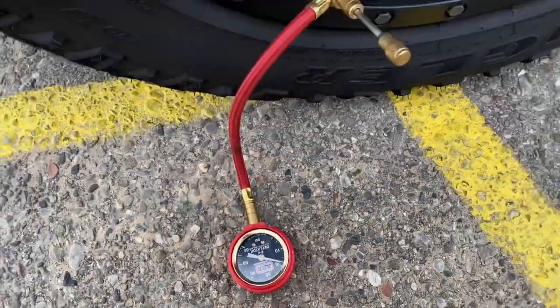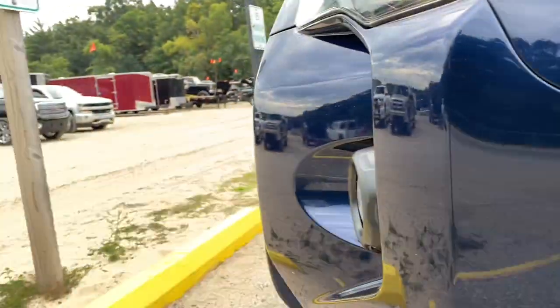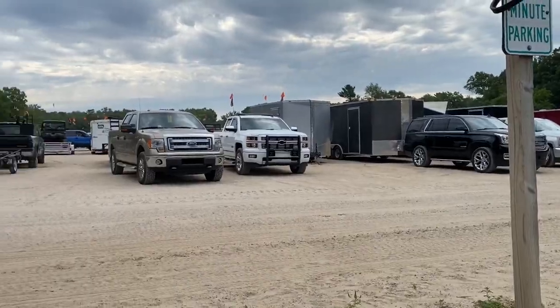See if we can keep going. Tons of cool trucks and buggies around. And can't wait to get out there.